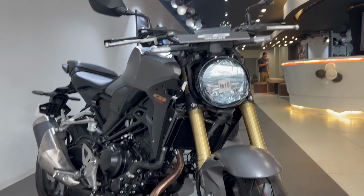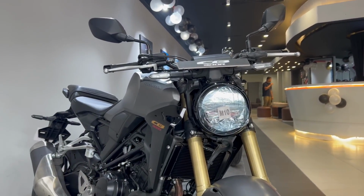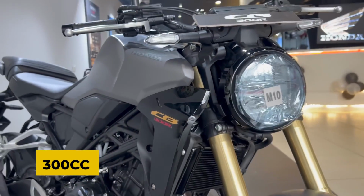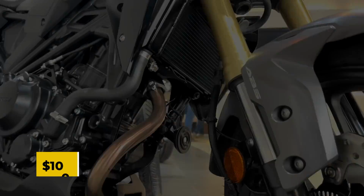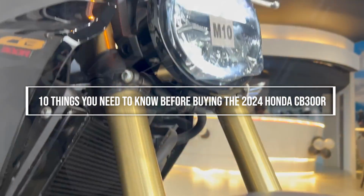Honda's rolling out their 2024 lineup, and the fan-fave CB300R naked sport bike is back. This hot little 300cc rocket returns mostly unchanged for 2024, aside from a $100 price bump. So, let's look at 10 things you need to know before buying the 2024 Honda CB300R.